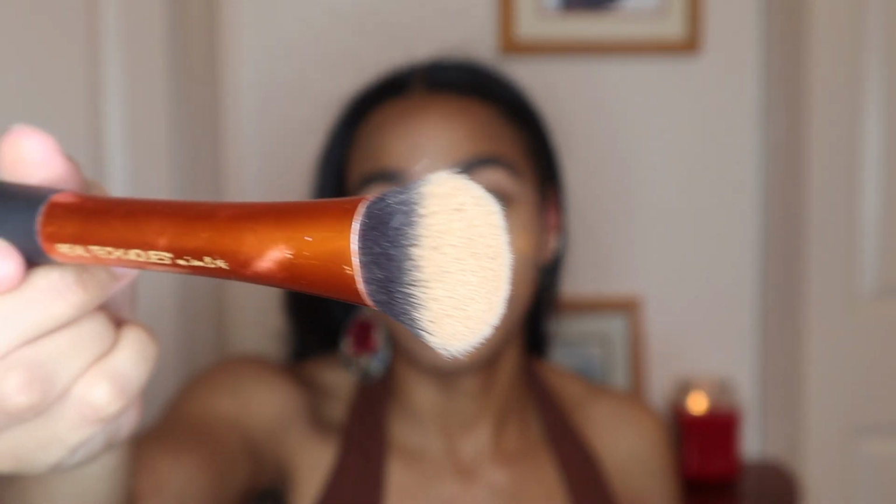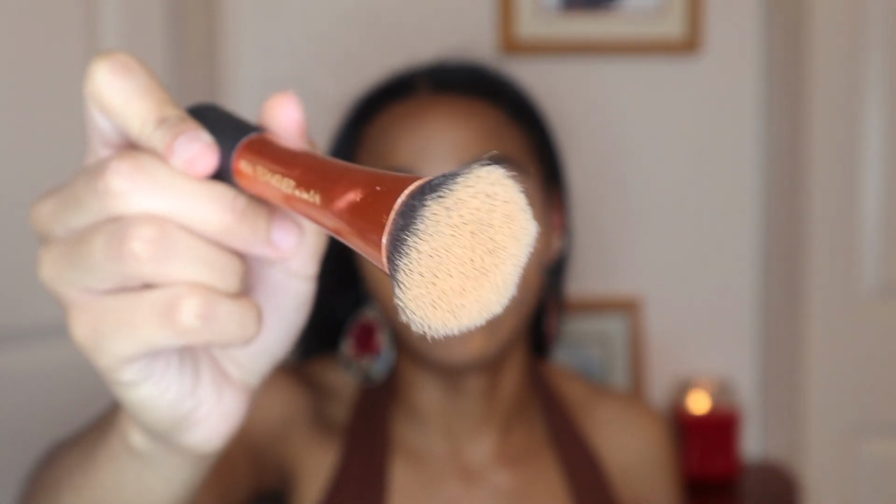Also, I don't actually prefer to blend out my foundation with a beauty blender. I prefer to use a brush because I just think you get better coverage that way. Any dense brush like this will do. You just want to really be able to kind of pack on the product, because if you use a brush that is not as dense, you're just not gonna get the same coverage. So that's why I like to use a somewhat dense brush.